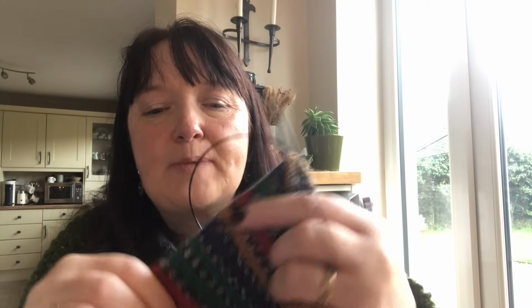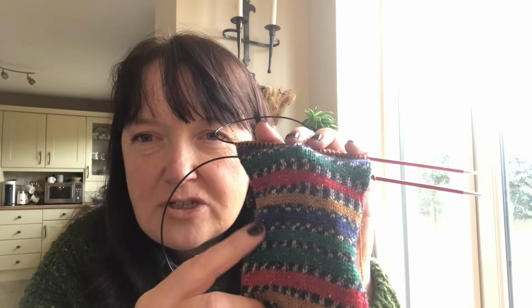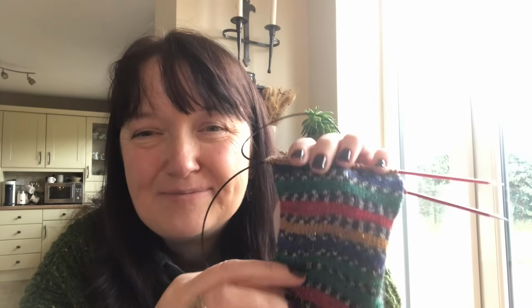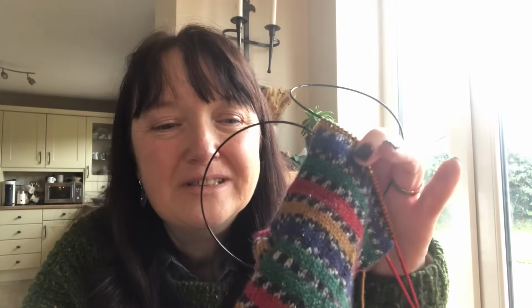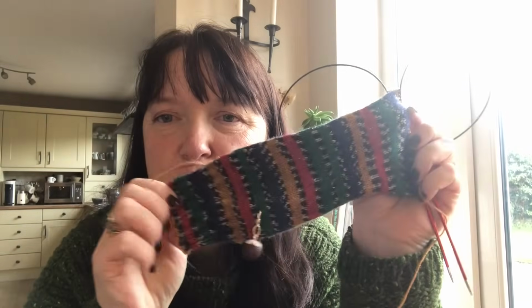I did put a heel flap and gusset into this one, which the stripes are still even, but I do have a double green just the way it worked in, and that doesn't bother me. So I wasn't going to start rearranging yarn to sort that out. So those are working well. I'm well down the foot of the first one.